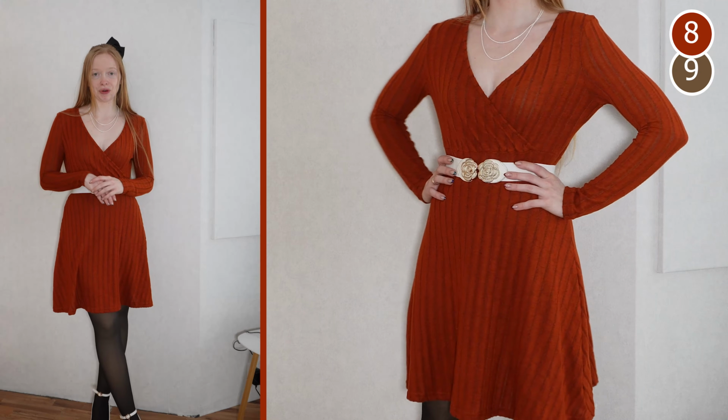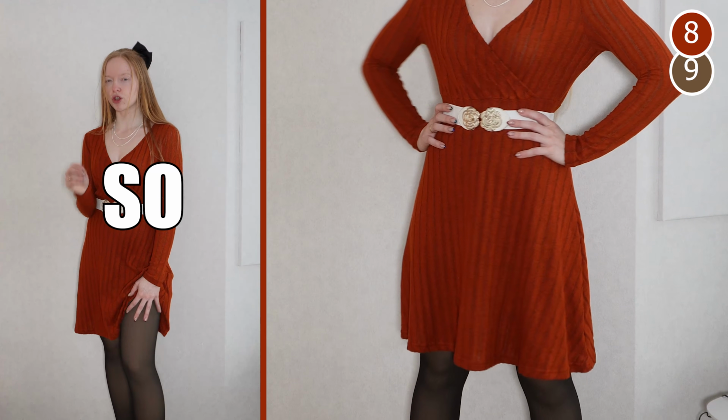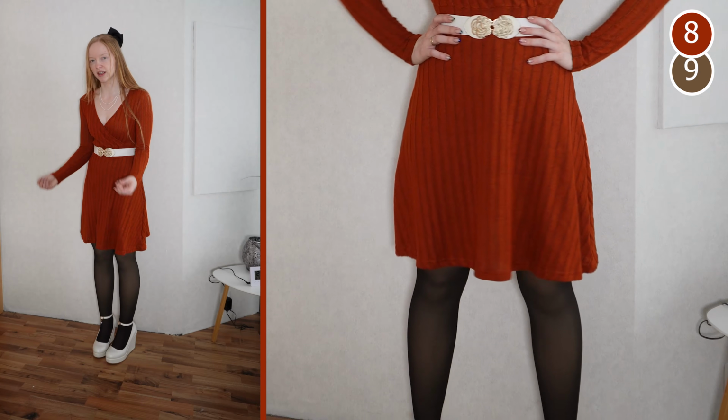So let's do that. Okay, so this fit is adorable. I really like the color of this dress and the tights. They are so comfortable. Like, the fleece in here is really soft, which makes it so nice to wear.